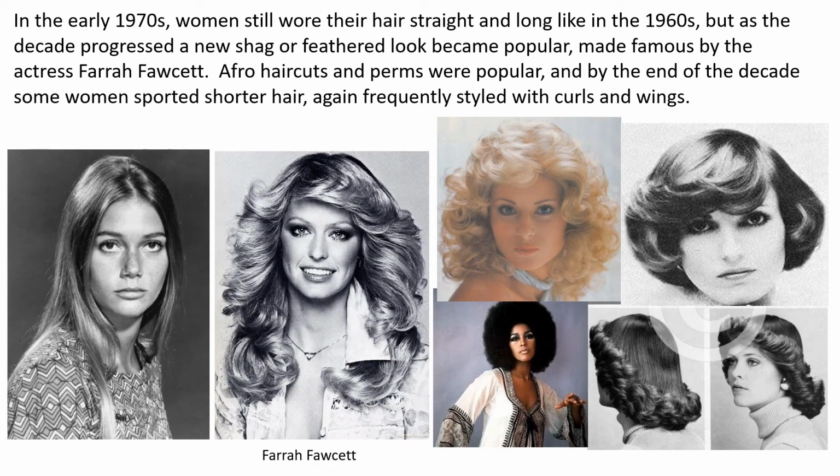In the early 1970s, women still wore their hair straight and long like they did the previous decade, but as the decade progressed, a new shag or feathered look became popular, which was made popular by the actress Farrah Fawcett, who's the woman in the middle here, you can see her. That hairstyle was very popular. You do see African American haircuts, the afro, popular, and also perms are popular. By the end of the decade, some women sported shorter hair, but it was still frequently styled with curls and wings type of styles.